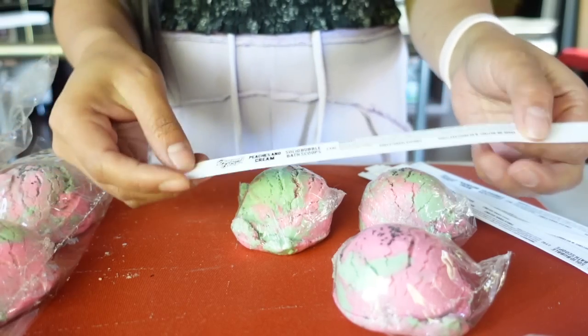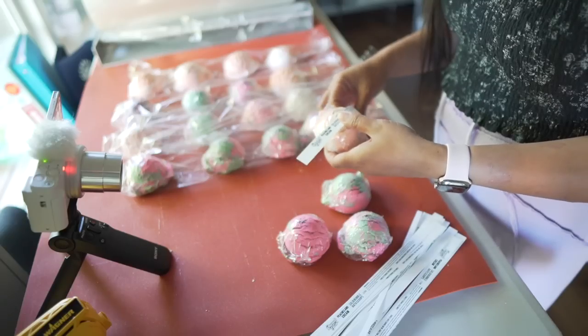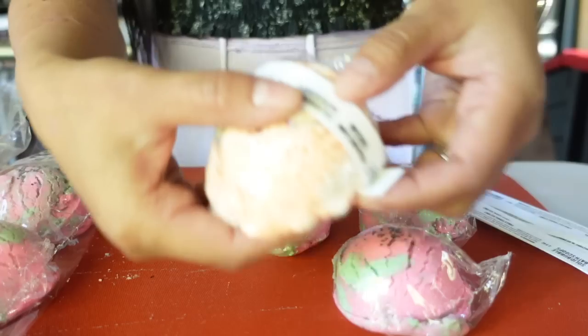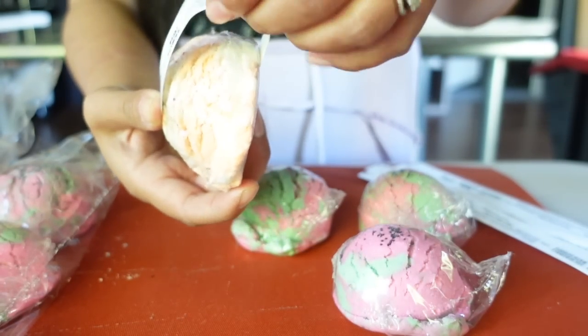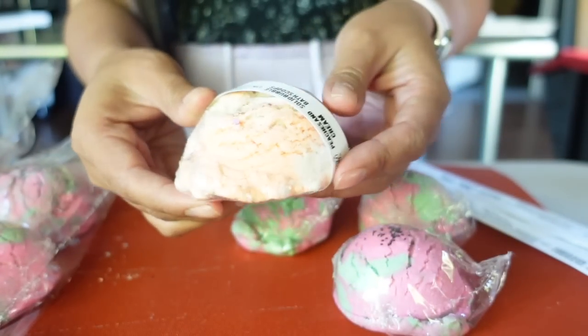So here is my label. We got a peaches and cream one right here, and see if it fits. Oh, it does. Goes over like that, but I can see that it kind of goes over my logo. Okay, no, perfect. Looks like everything fits, which is awesome.